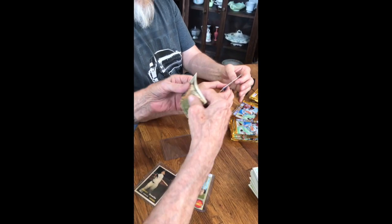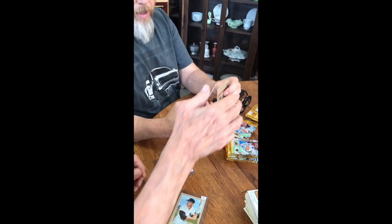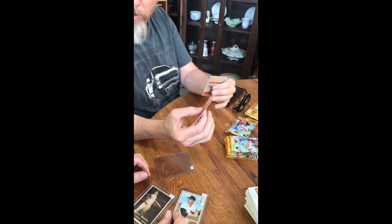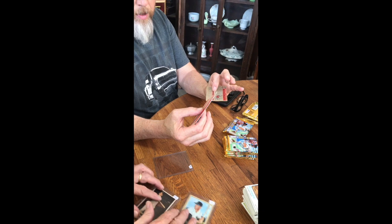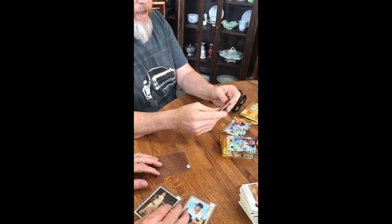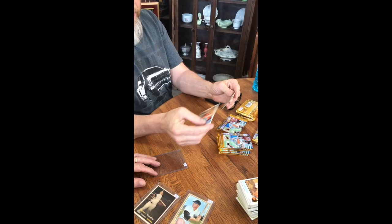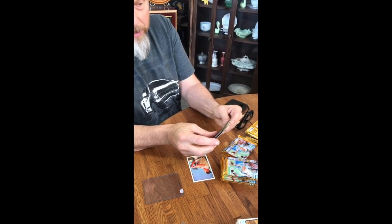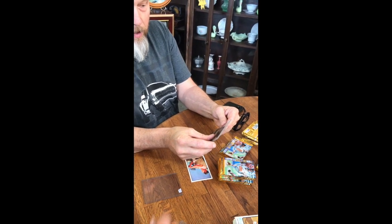Yes, and now here's an original card. Feel. And you can feel the texture in it. It's much more coarse. It's not as smooth. But when you're bidding online, you can't feel them, you can't see them. The size is the same. The 53 Bowmans were large. They're larger cards.